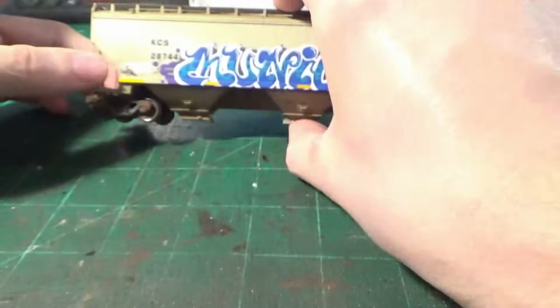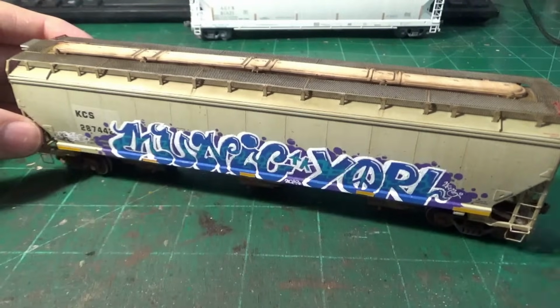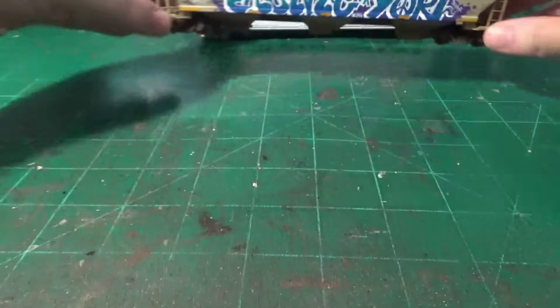So that's the KCS hopper I got done. That's another one that's going to be going into my collection, used as a grain car. That one's really, really nice.